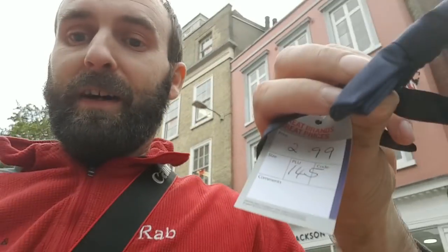I gave them some suggestions and they didn't really want it, but I've just been to my last charity shop now and I found a blue bow tie for £2.99. So reseller, how good am I? I've just bought this blue bow tie.